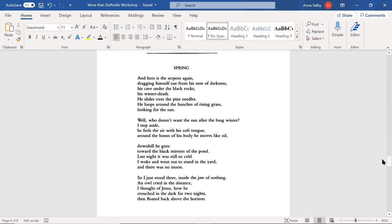Last night, it was still so cold. I woke and went out to stand in the yard, and there was no moon. So I just stood there, inside the jaw of nothing. An owl cried in the distance. I thought of Jesus, how he crouched in the dark for 2 nights, then floated back above the horizon.